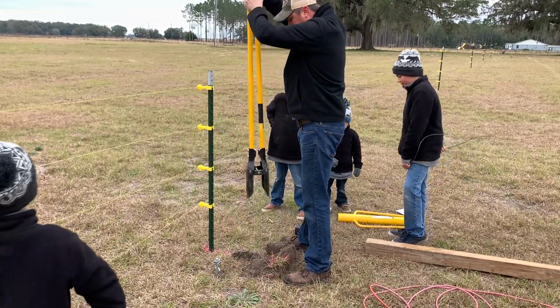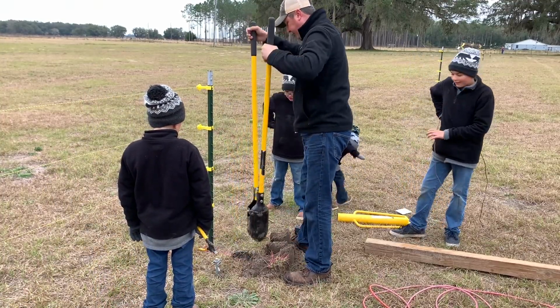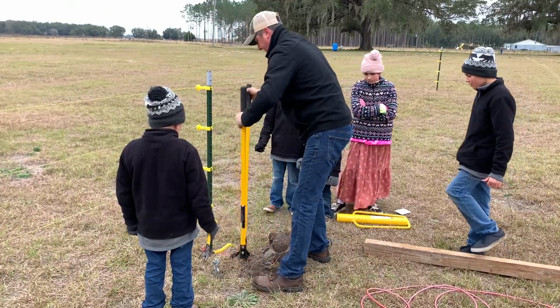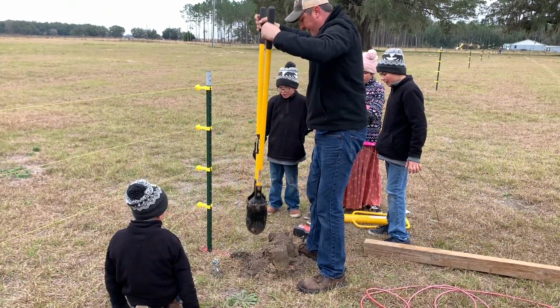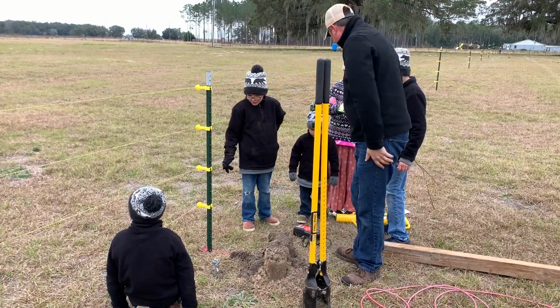Whoa, really good. Do you know how to work one of these things, Daddy? It's been a long time, but I think so. Daddy, what is that stick for? It's a ground rod. Did you hammer it in? Yeah, this hooks up into it.